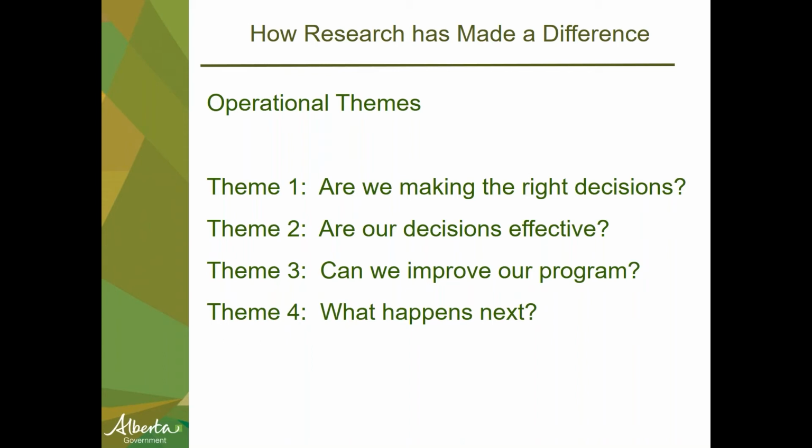There are too many projects to highlight them all. I think Keith said that there were 40 projects funded so far under the MEP program. Obviously I won't be able to highlight them all, so I just wanted to organize some of my thoughts into these operational themes.